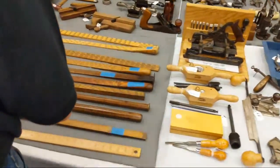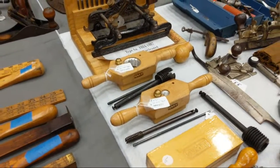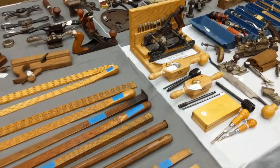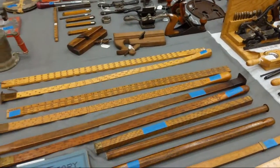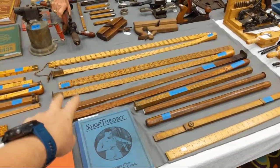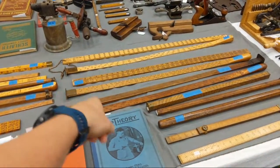If you want some wood thread cutters, tap and die. And these are actually for measuring board feet. So you can use this to tell how wide the board is, how thick the board is, and then it'll tell you this long, it has this many board feet.